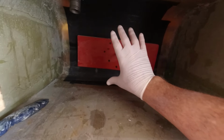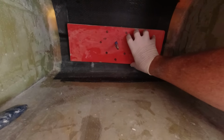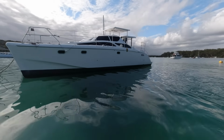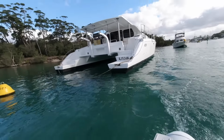Because this is only a compression piece. It's not designed to handle any load. It's basically just a packing plate to hold the chain plate in place. It will be fixed by the end of the weekend.